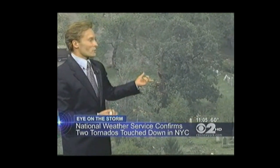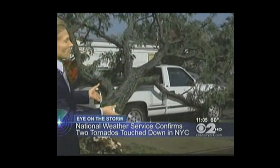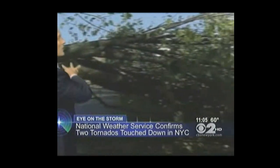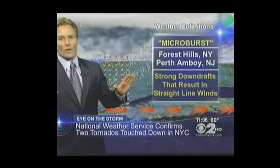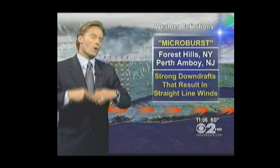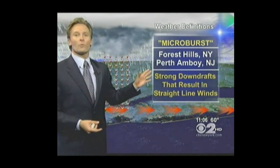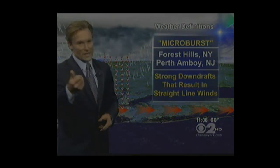I have some friends who were on the ground rolling some cameras and taking some tape for us. And again, strong, huge trees just pushed right over. Look at that one. You could actually see on that limb how it was twisted and not cracked off. But again, a real strong storm yesterday with violent weather all throughout the area. Whether you had a tornado, whether you had a microburst, whether you just had a strong thunderstorm in your backyard, it was one of the most violent weather days I've ever seen here in New York City. Guys, let's go back to you.